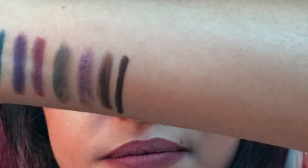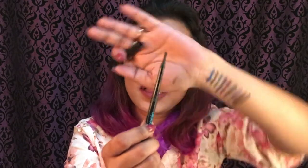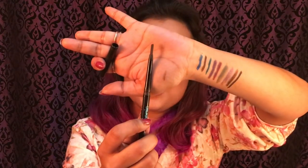This is from Lakme Eyeconic, dark brown, but it's a matte and it is almost like black, so I use this quite often. I think there's very little left in it. Yeah, that's it guys. Only this much left.